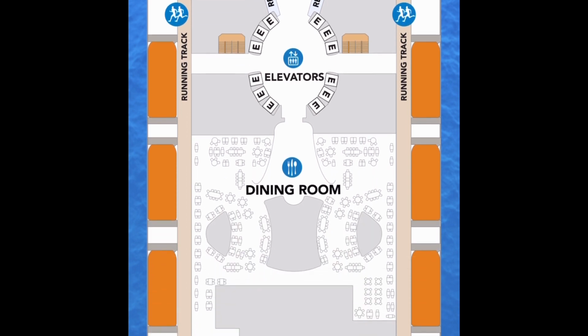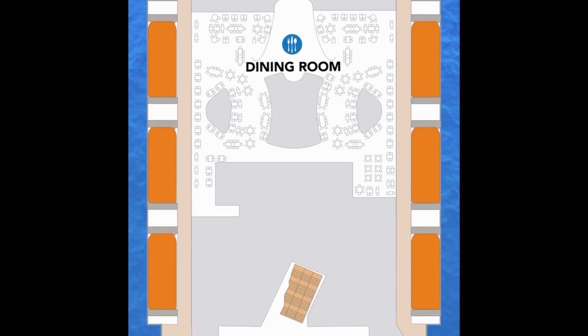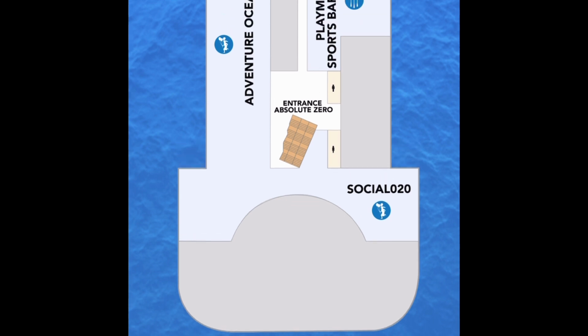And of course, you have the main top floor of the dining room, and of course the jogging track, which again is one of my favorite things that is offered not only on Oasis class ships but also on the Icon class as well. Nothing like getting out there and doing a full wrap around the Icon ship. And of course Absolute Zero, where all the ice skating shows will happen. Phenomenal experiences. I cannot wait.